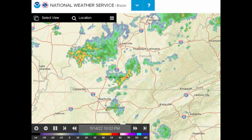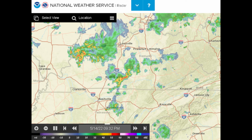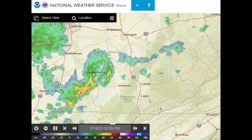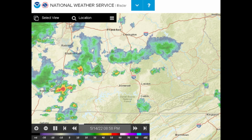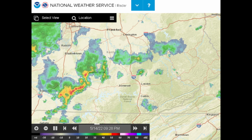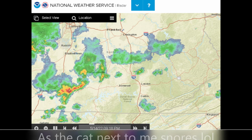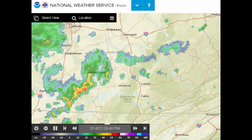As you can see on the radar that I have pulled up here, still another round of storms. As you can see, it looks like we have a few more storms moving into my area, and some of them have passed on to southern Kentucky and into northern Tennessee. So northeastern Tennessee, it looks like you're going to be getting some storms, or, well, by the time this video comes out, it will have already passed.